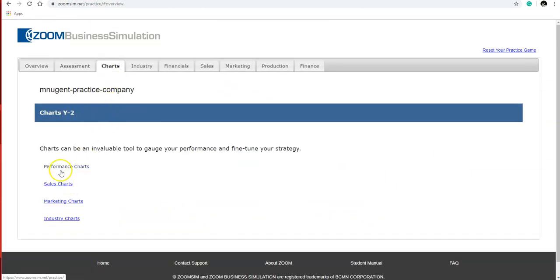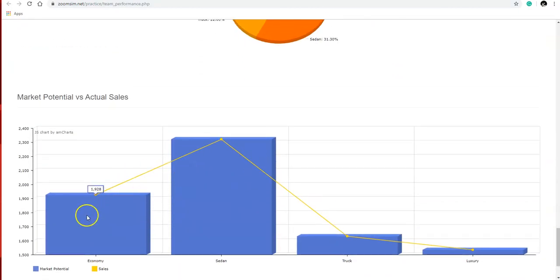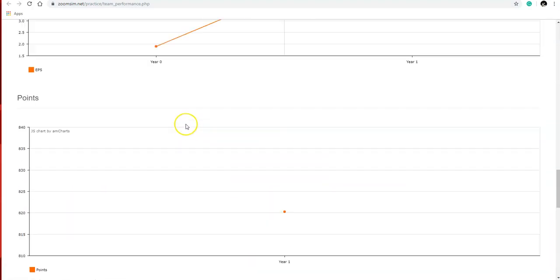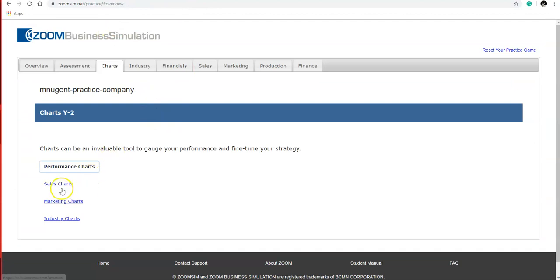Charts should be reviewed, including your individual performance chart. And this is a very critical chart because at the bottom, you get to see where your market potential is compared to your sales. So here I maxed out all my market potential because I over-forecasted and overbuilt vehicles. So that tells me I should keep a closer eye on that. And you can look at your sales, marketing, industry charts here.